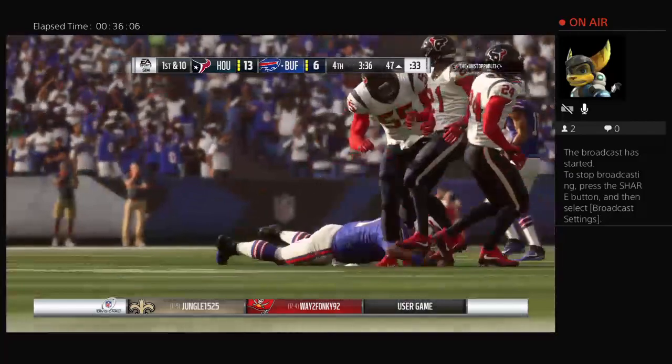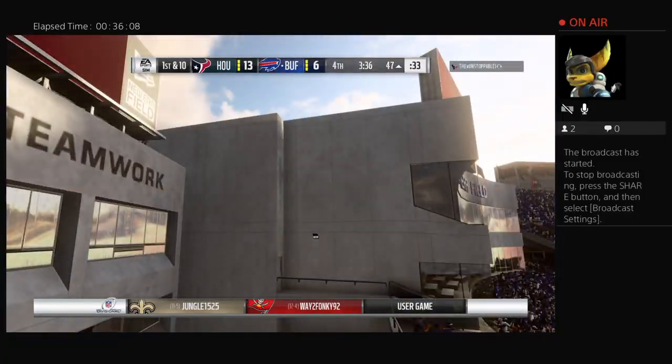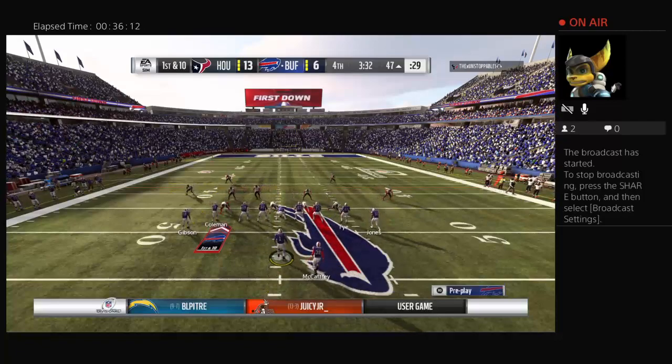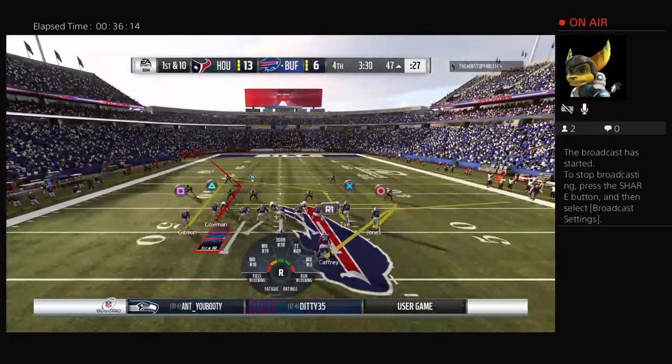How many times have we seen this late in the fourth quarter? Because you know the pass rush is getting after him. And they get upfield, get that great push. And what do they create? Space. And he takes off.